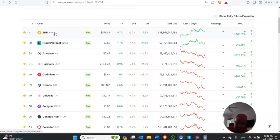Anyways, the next coin on this list is Near Protocol. I do believe Near Protocol is going to have a bright future. It's a mini Solana, and I have quite a big bag of this. So we'll see what it does.